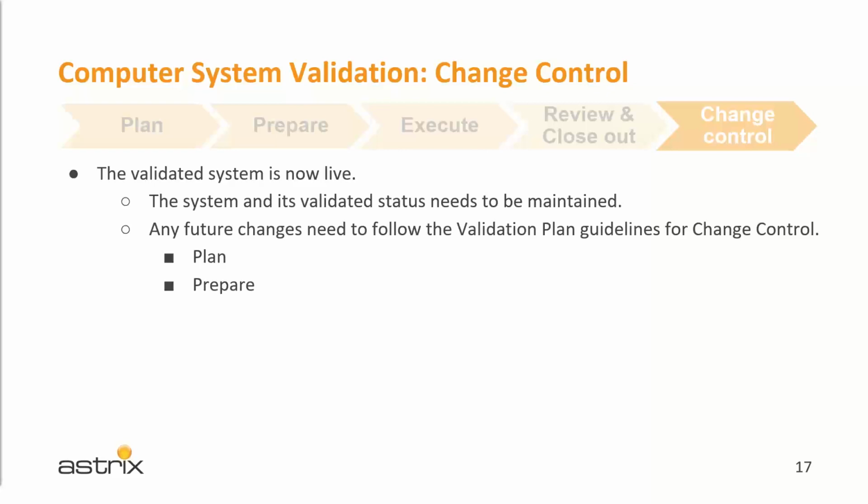Update test cases, create new ones as needed, update all the impacted documentation that resulted from your validation assessment, right? And then you go into execution mode again, right? So you follow the plan as before, and then review and release, making sure that all deliverables and activities are complete and the system is available again for intended use, right?